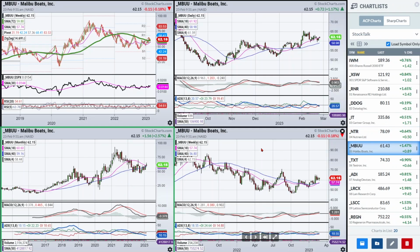Okay, MBUU. So there are some signs of improvement. I mean, we undercut this low here and had zero follow through, got an undercut and rally pattern and kicked up, but we don't really have any momentum yet, and this is still low ADX. So MACD has got me somewhat intrigued because it's worked off the overbought condition and come all the way back down to here, and we got a reaction. But we have a declining 18-month, and as I said, we don't have any momentum yet.